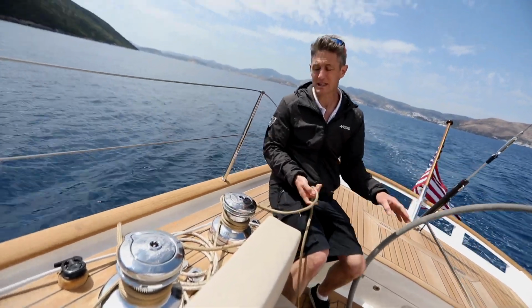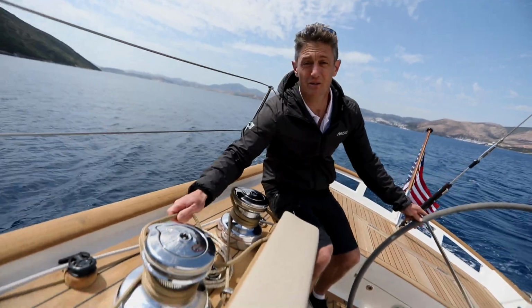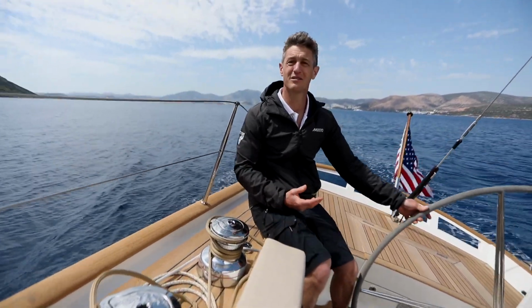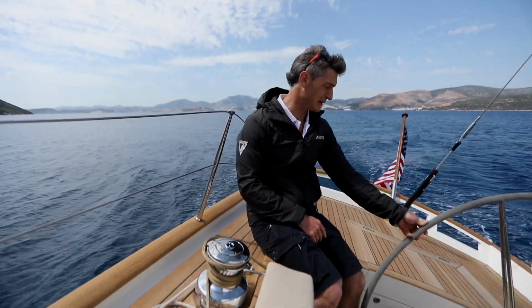So easy for me to let off, really easy to let off. They're both powered. Let off either sheet or trim in. And just, whilst having a hand on the wheel, really enjoying the sailing experience.